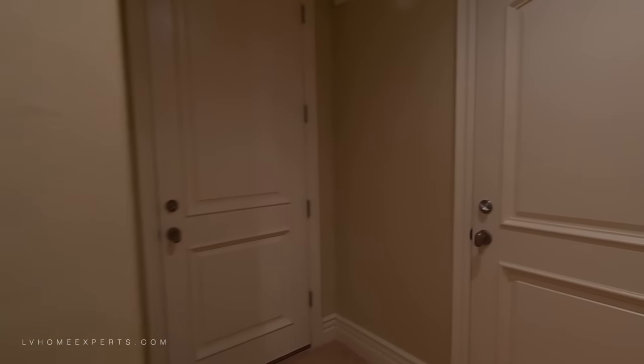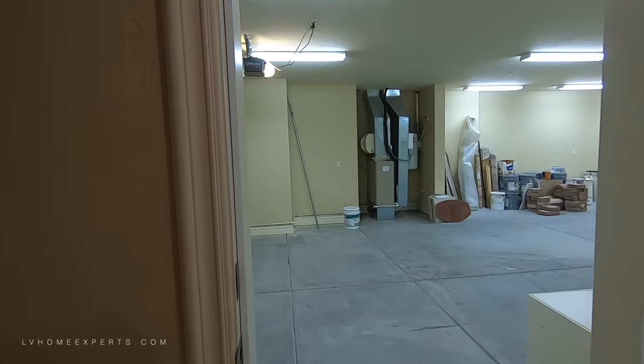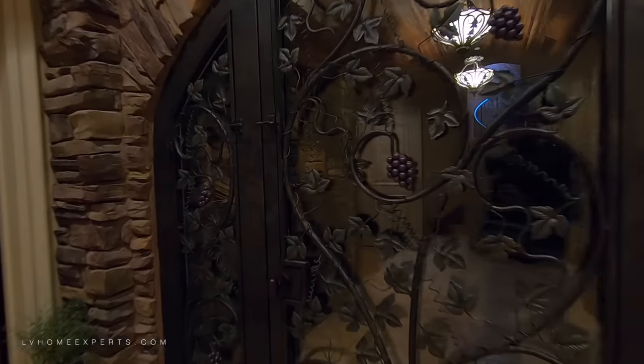Appliances, not appliances, but the toilet's black. Also the vanity as well. This is the other access for the garage. Okay. And this should take you out to the front. Okay, perfect. So we have an alarm down here to set. Let's take a look at this wine chiller.